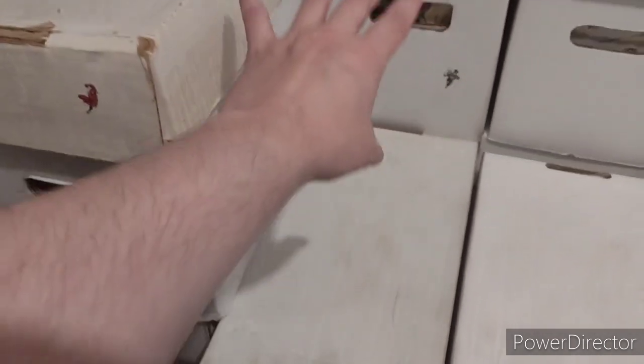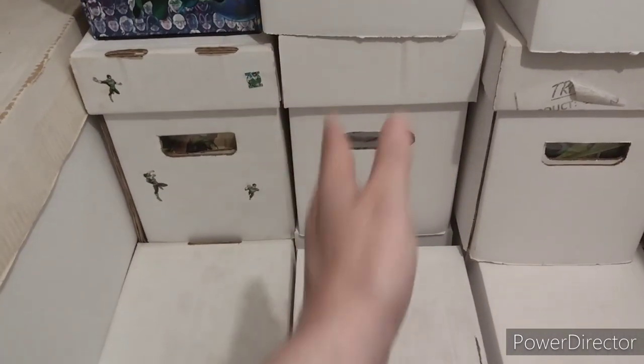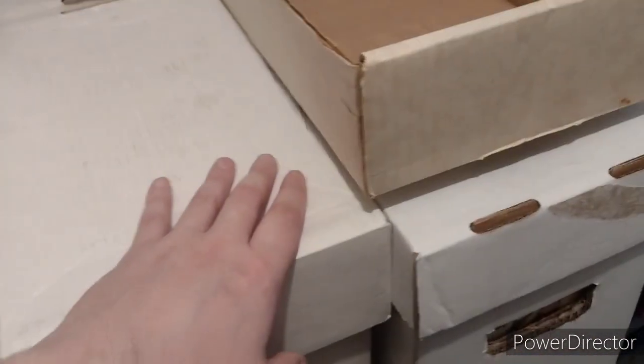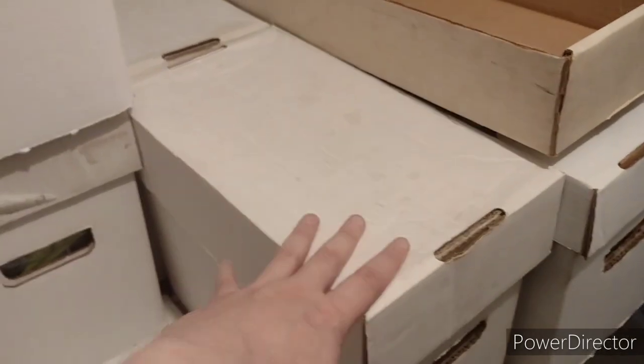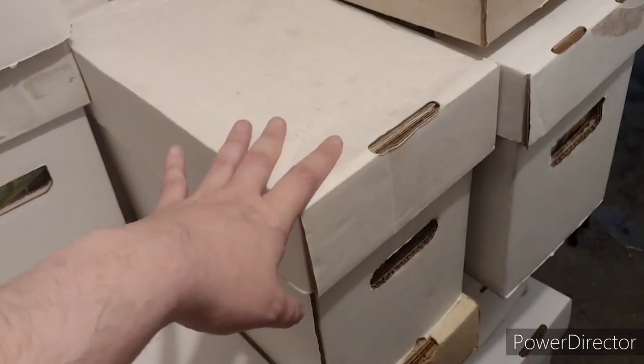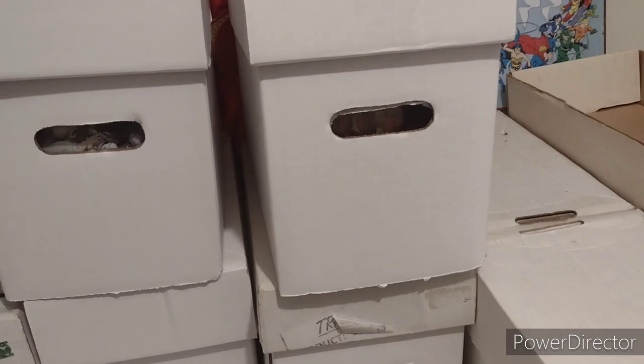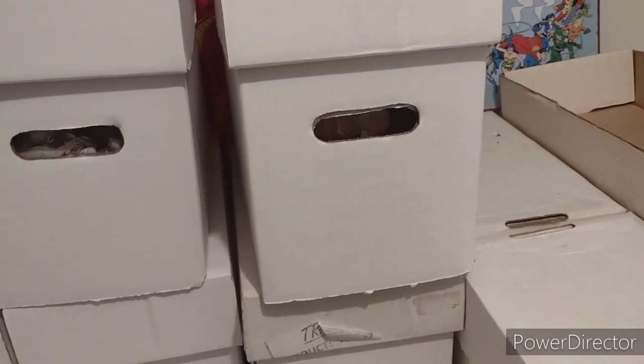This row is all Green Lantern. This is all Teen Titans and Deathstroke all the way down. These two rows, not counting the short boxes on top, are all Justice League and Justice Society. And these are miscellaneous stuff. Things like Bombshells, DC Events, Hellblazer, Sandman, all types of different stuff.